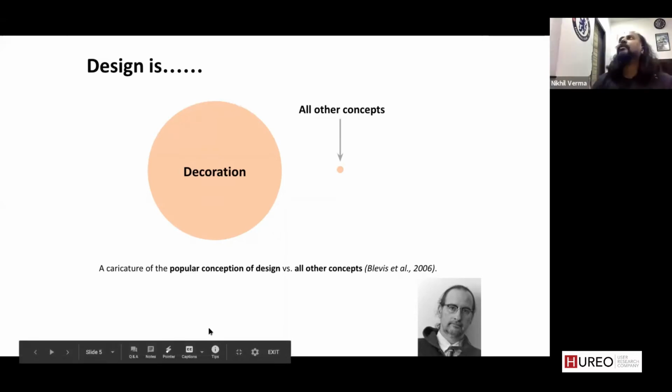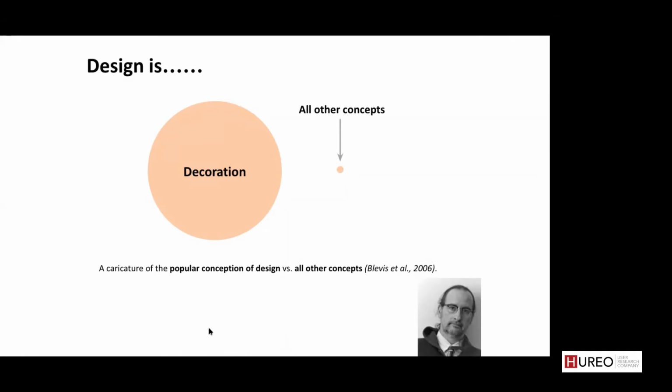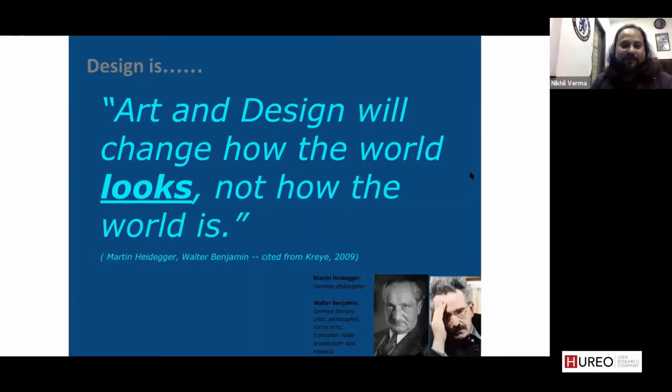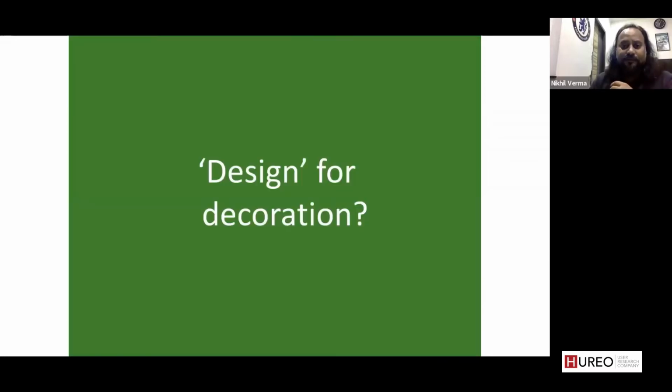So basically, most of what society knows about design is that it's considered part of decoration, to make things more beautiful. Maybe it's not that great. But honestly, art and design are going to change how the world looks, not how it is right now. It's about the future. It's about how we envision and create products for the future of mankind. And that's how design ever came into existence.